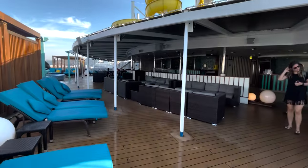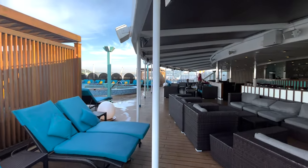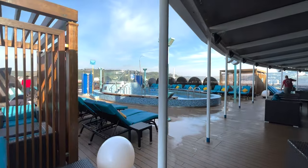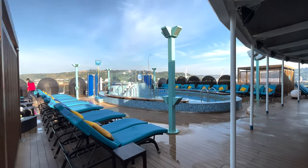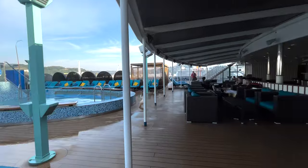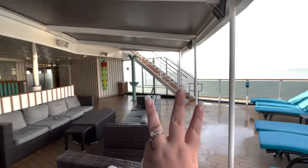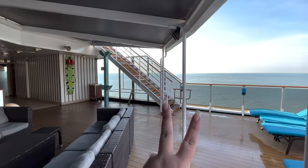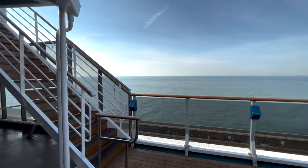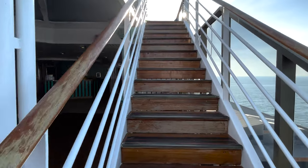Now back in Serenity, there is the Serenity bar. There is the pool and the hot tub in the middle here. Now this is open from, I believe, 8 to 8. So they're just getting ready to open for the day. It is a pretty nice area, but definitely should be open later. It's a little strange. There's three pools on the Pride and the two kiddie pools are open much later than the adult pool.